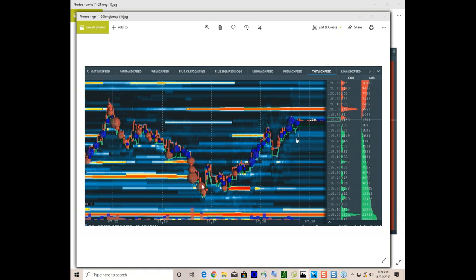Somebody hit it hard again. Somebody hit it hard again. Then it kind of ripped in their face. Okay, I'm still not long. I want to see, if it comes back down here, are these sellers going to engage again and push it down to this liquidity? And then I may consider down here.